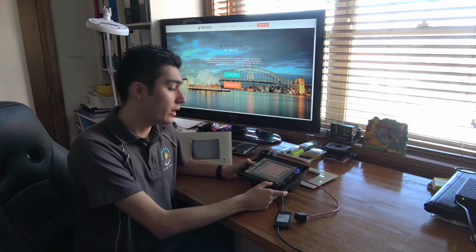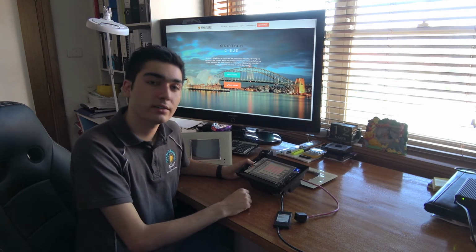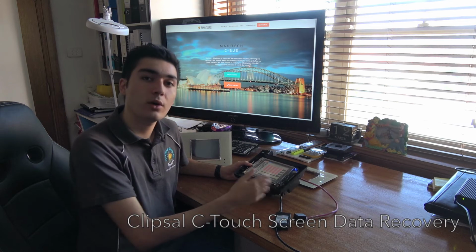For this touchscreen we have replaced some electrical components in order to get it to work again. We've also successfully gathered all the data and stored it in our systems so that the customer always has a backup.